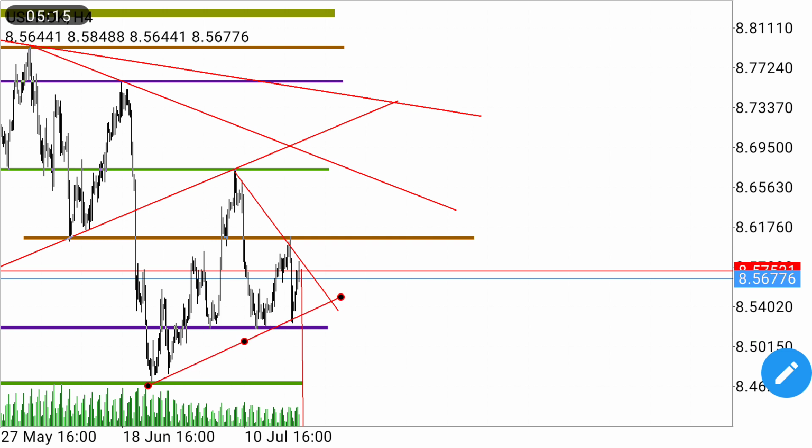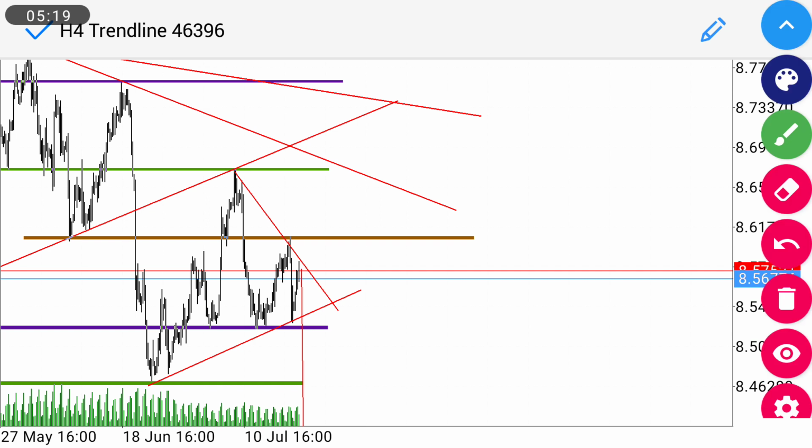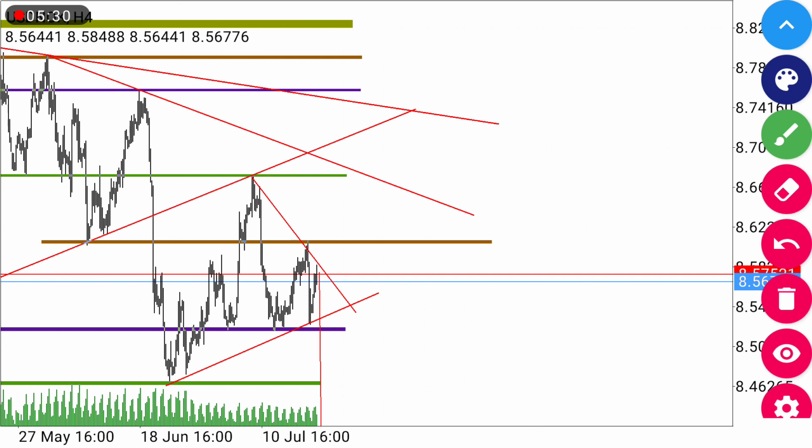We have like a flag pattern or a triangle. So we are waiting for the market to give us a direction, either after the break or retest of this trend line here, then continue moving up. But high probability we are anticipating that price will drop down.